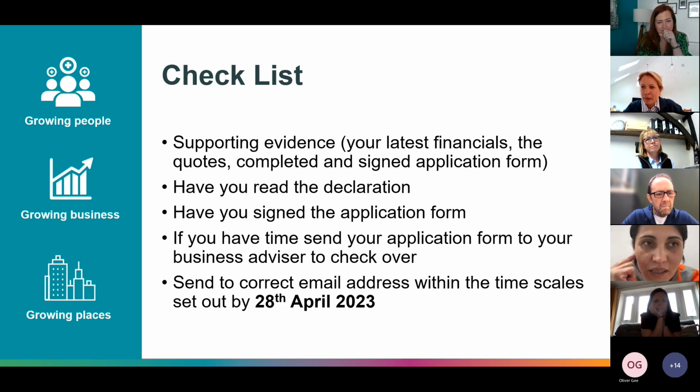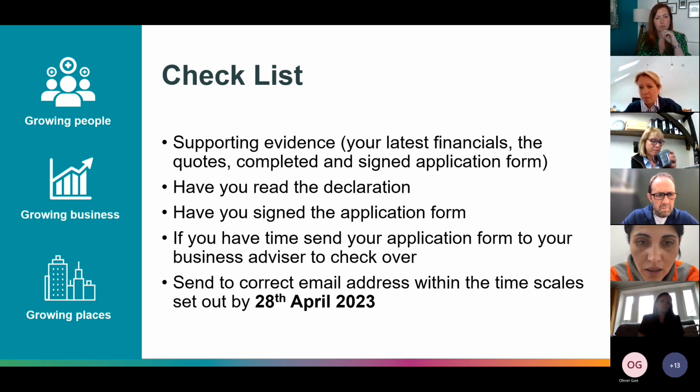Ruth, is it possible for the crowdfunding to fund machinery? Because I understand it's software and adverts and everything, but is it possible to fund machinery? For the purpose of this grant that we're talking about here, it's a revenue only grant through the growth curve, and the deadlines are 28. But I'm going to talk in the next few slides about some capital funding that's coming through SEMLEP, which will be able to fund machinery.